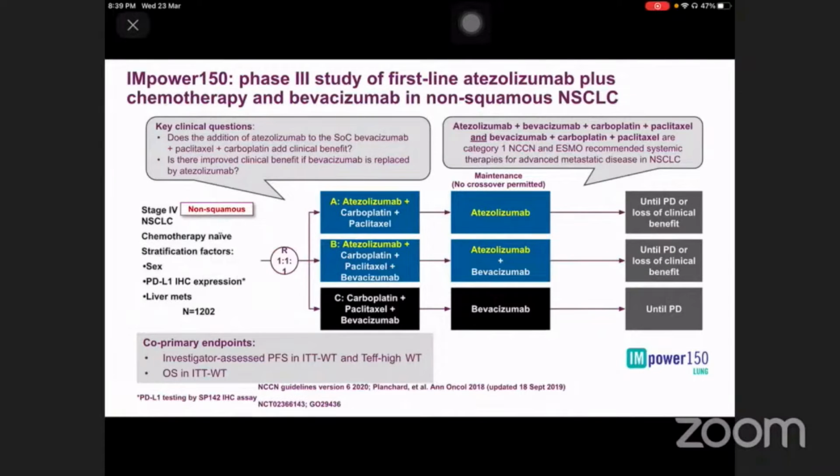There were 3 arms: atezo with chemo, that is A. B is atezo with chemo with Bev, which is the important arm, the experimental arm. And C is the standard of care, that is chemo with Bev. All of them were continued into maintenance.